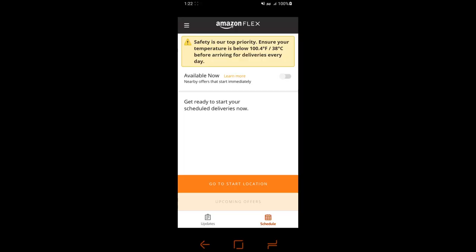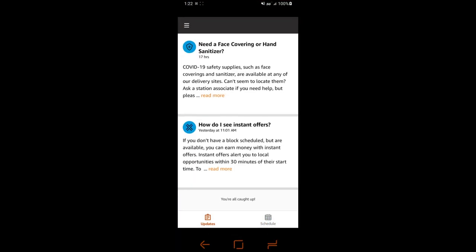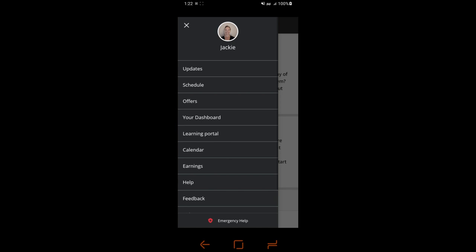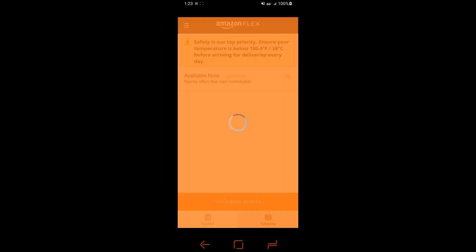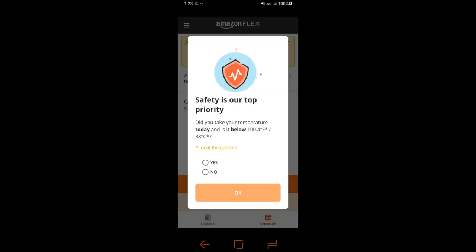All right, so let me show you real quick. If we're going into Amazon Flex, usually it brings you onto the update page. So then you can just go to these 3 dots and pick what you wanna go to, or you can say schedule, and then it's gonna show today, get ready for your start time. So I'm gonna say go to start location.